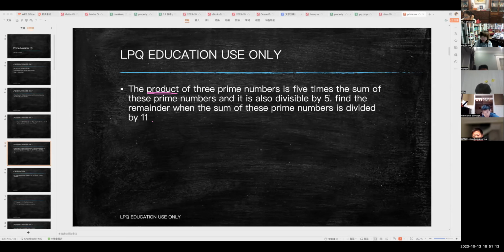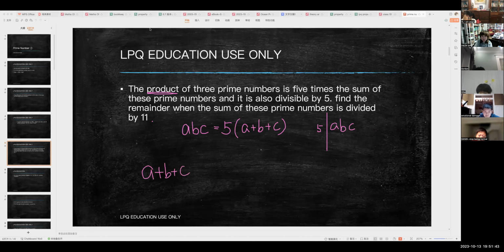First, you have to multiply these 3 numbers, right? It says the product of these prime numbers, so we can have A times B times C. That's the product of the 3 prime numbers is 5 times the sum of these, so it's 5 times (A plus B plus C). And it is also divisible by 5. And find the remainder. So we want to know A plus B plus C divided by 11. What is the remainder? Okay, boys and girls, your turn.